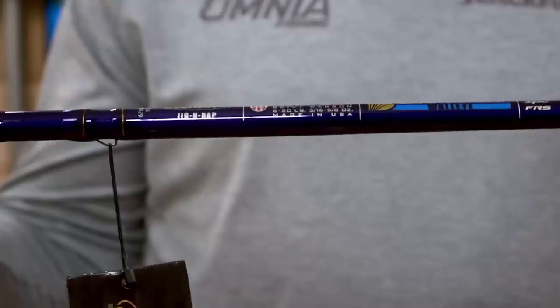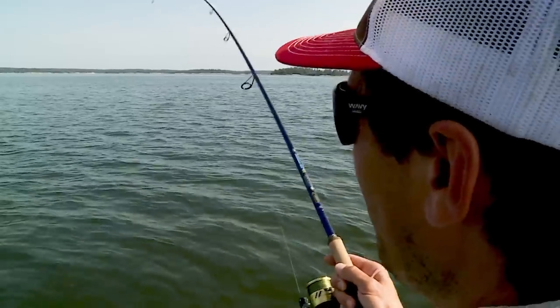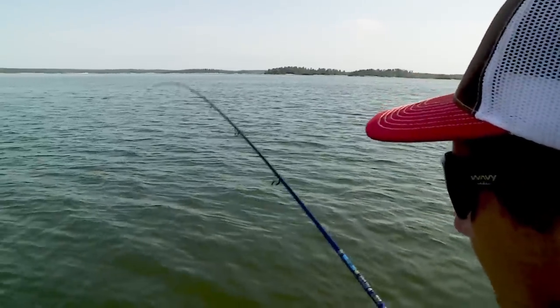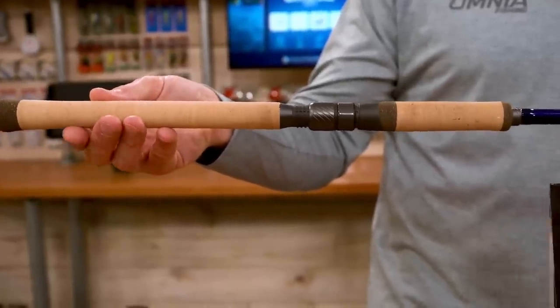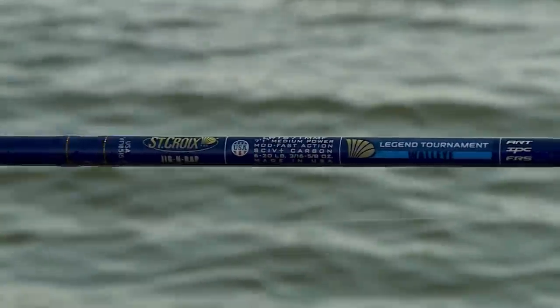This is a 7-foot medium power, moderate fast action. You could fish jigging wraps on this. You could also fish jig heads if you're vertical jigging, if you're casting out over sand gravel flats. You get the St. Croix quality and all the components on here, and a nice full cork handle, a really comfortable rod to use. The Legend Tournament Walleye, 7-foot, 1-inch, medium power, moderate fast action.